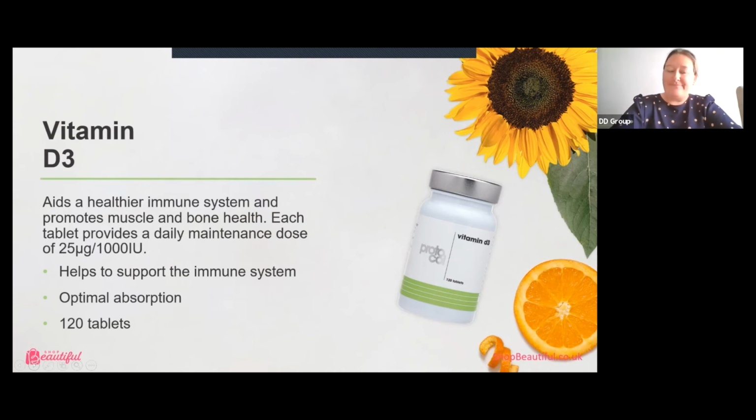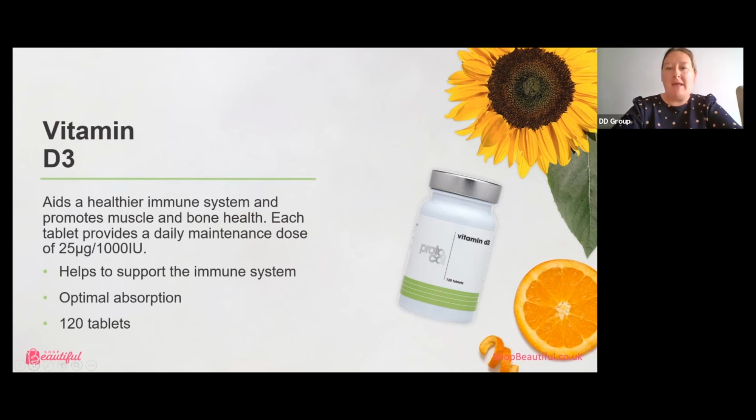And vitamin D. This has been an incredibly popular product for us, as you can probably imagine, throughout the entire pandemic. Just to make you aware, the NHS recommend to take 4,000 international units of vitamin D each day. I was looking at the 1,000 there. Each tablet contains 1,000. So if you are taking 4 capsules, or 4 tiny little tablets, they're smaller than a Tic Tac, per day, that will provide you with 4,000, and therefore that becomes a month's supply. This has an optimal absorbency.